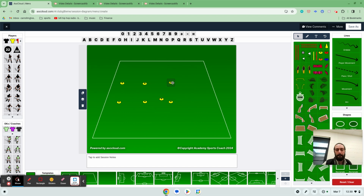So what we'll do is essentially have 8. So I'll have 4 boxes. I'll make them a little bit bigger. Oops, I made way too many. And in each box, I'll have a player in black, and then I'll have a player in yellow.